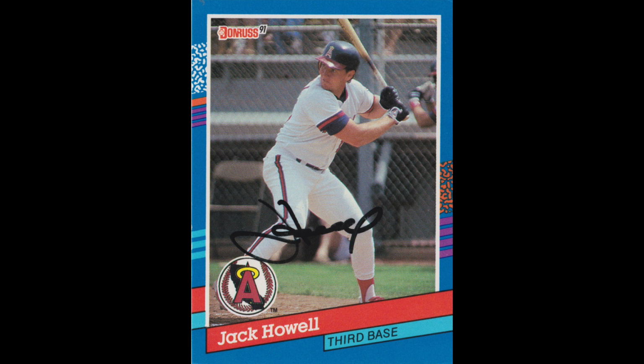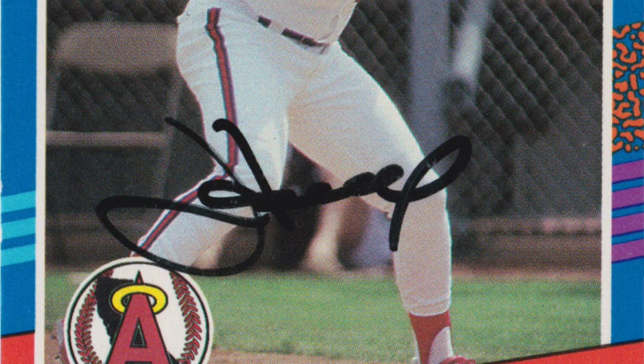Now, after his career, he was actually a hitting coach for the Diamondbacks in 2010, and for a while, I don't think he is anymore, maybe he is, he managed the Burlington Bees. I'm a little unclear on that. I'm not going to go back and reread it. So there you go. Jack Howell.